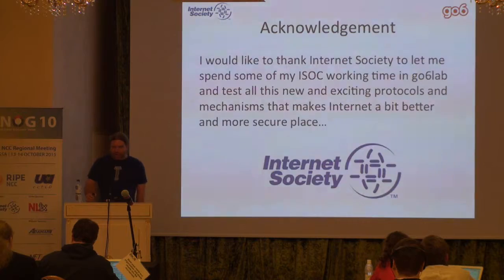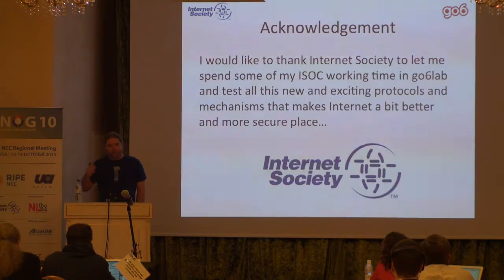First, the acknowledgement. I would like to thank ISOC to let me spend some of my working time in Go6lab and test all these new exciting protocols and mechanisms. Because if I talk to you about these new protocols and new mechanisms on the internet, I don't just go and read about them and then talk to you. I go and test them. I implement them and run them. So I more profoundly understand how all this is done.